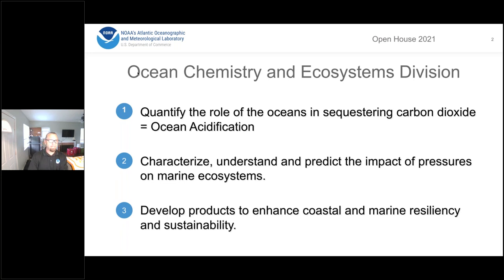The other key goal we have in the Ocean Chemistry and Ecosystem Division is to look at and characterize, understand, and predict the impact of different pressures on marine ecosystems. And these can be natural pressures like hurricanes, and also things that come from the human population like pollution and increasing nutrient levels due to the increased use of fertilizers. And throughout all of our research, we are really aiming to develop products that enhance coastal and marine resilience and sustainability. That's really what NOAA's mission is in this area and what we're trying to do.